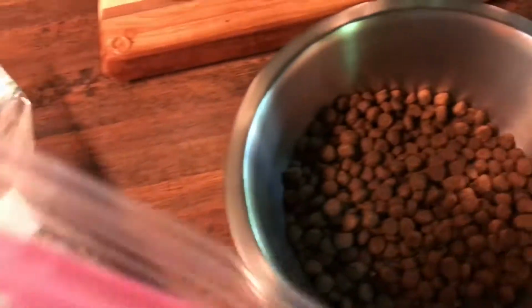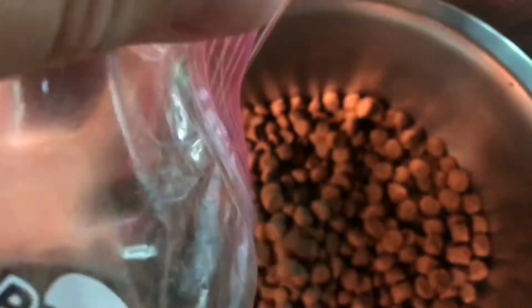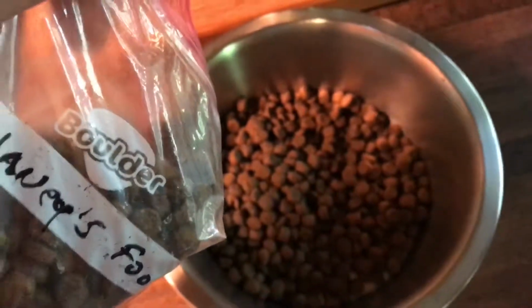Let's talk about food. We give her hard food, Merrick, and we also do soft. At home, it's the hard food. We try to do that because it keeps her teeth clean. And we use Greenies to help keep her teeth clean. She likes those treats.